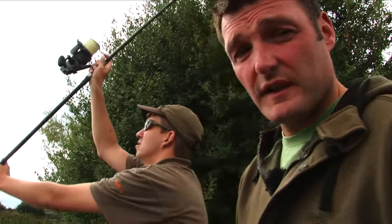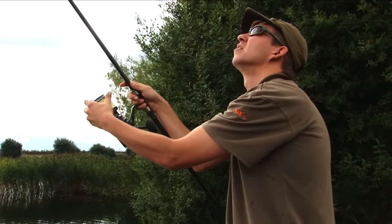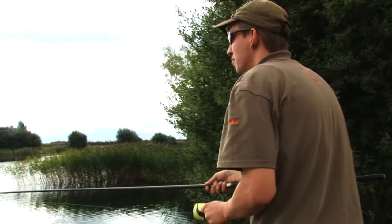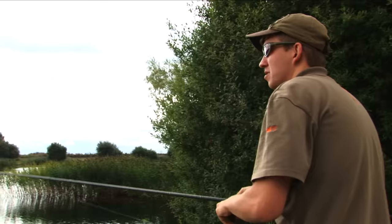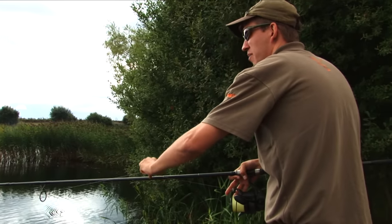Don't listen to anybody that reckons marker floats are rubbish. Get it in there. Find a decent spot. And that's a drop. As Rob said, the tree line dips down and can often be an area that people might fish, and there's a bit of gravel there. It's just tapping on the rod tip. Doesn't feel clean, but it's definitely a lot better than what we've just had.